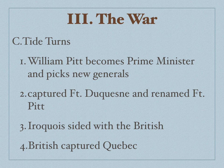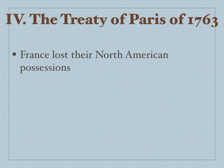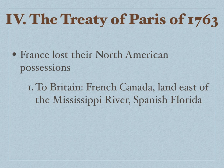Now, this French and Indian War in the colonies is part of a much larger war, the 7 Years' War that's being fought in Europe. So the treaty isn't until 1763. Under this treaty, France will lose all of their North American possessions. So Britain will gain French Canada and all of their land east of the Mississippi River, as well as control of Spanish Florida.